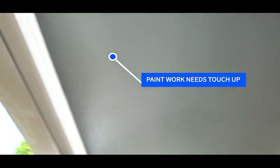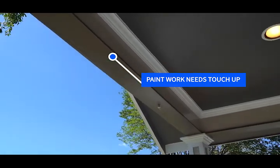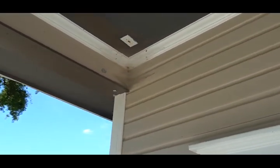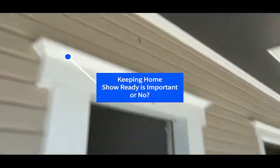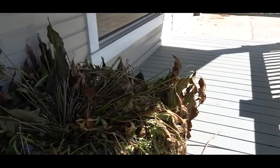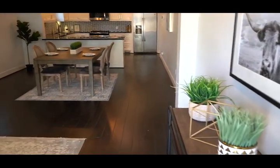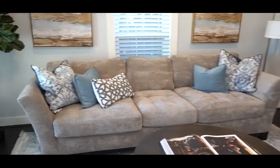Even the paint work. All this paint work's going to have to be redone or retouched, actually. I would say touched up. And then look, for the realtor or the owner, you need to come out here and clean all this. Look at the spider web. It's amazing how people just let their properties go. This is a dead plant in the front. In the subconscious of buyers, it's super important to have everything prepared. If you're making $12,000, $15,000 a week, you need to take a day in the week or the month to come out here and check on your properties.